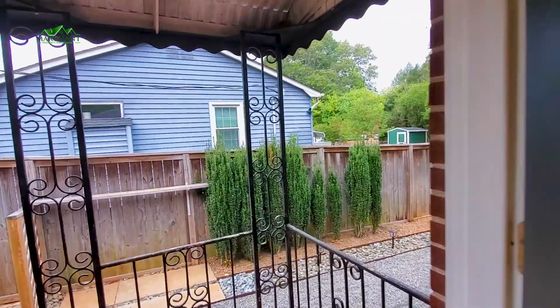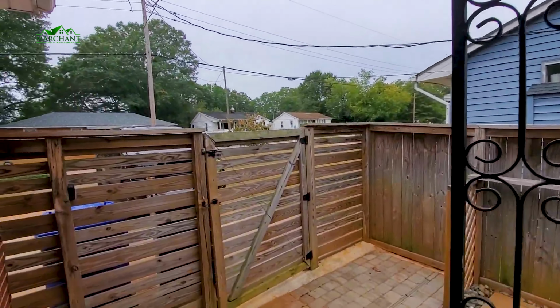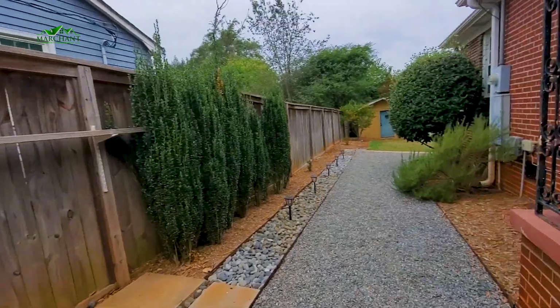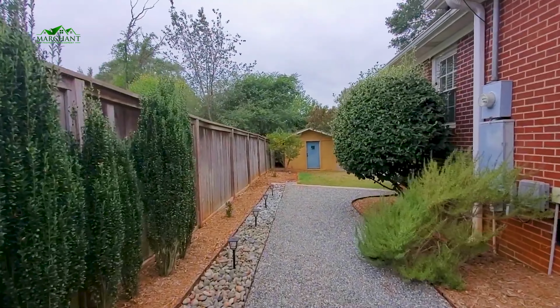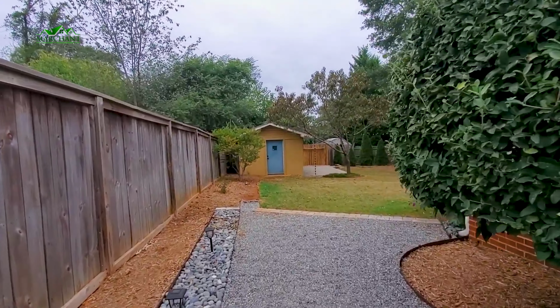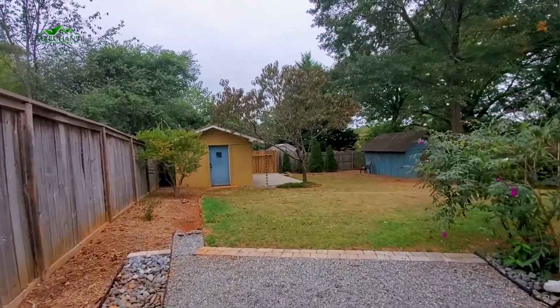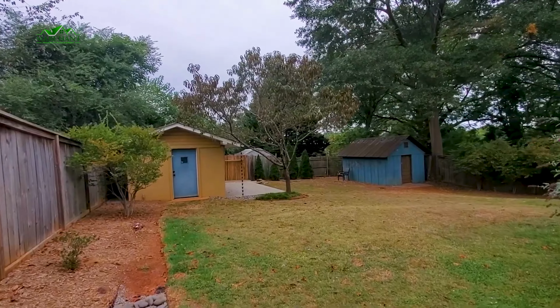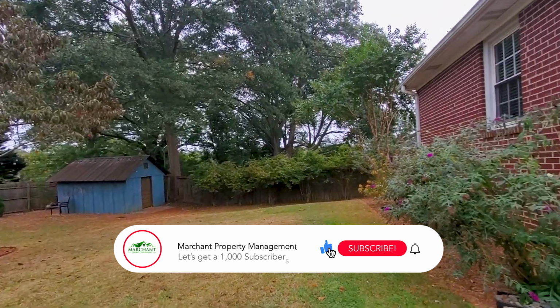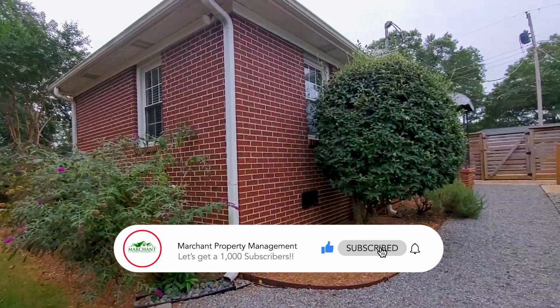I'm cooking and serving my friends up, and we are just going to go right back here. You've got this gate that comes off of your drive. A nice stone walkway, some lighting there. Storage here in the back. And just check out this backyard. It is fenced in. It's nice and quiet.